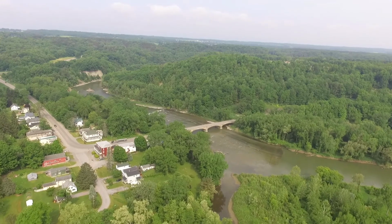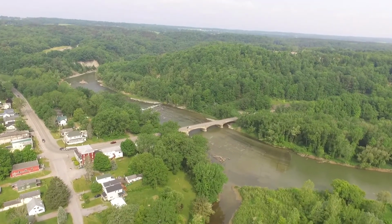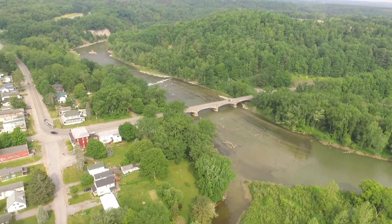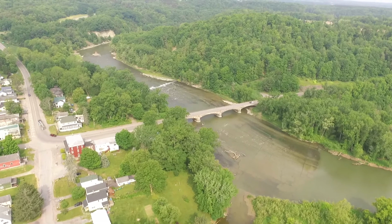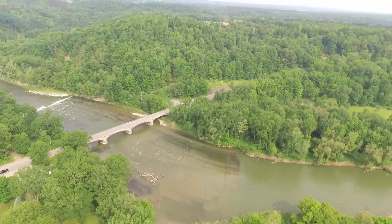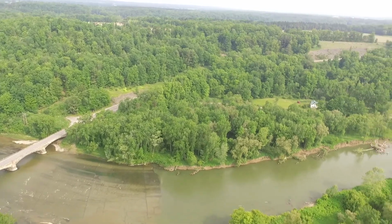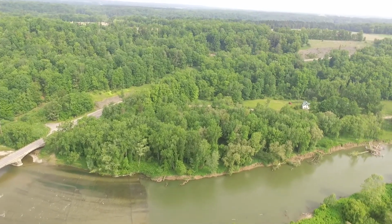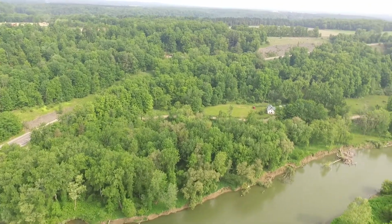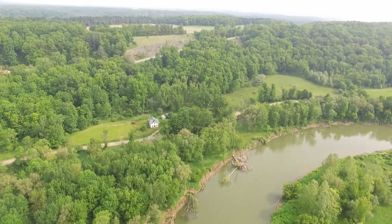On my way through, there's a police officer on the side of the road, and I asked him if he minded if I flew over there, and he said he wouldn't stop me. So I did some flying around. I was outside of the park, but I got some pretty good pictures of the river and the train trestle and some video footage.